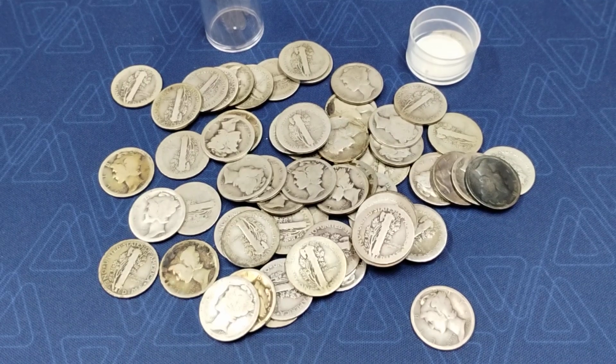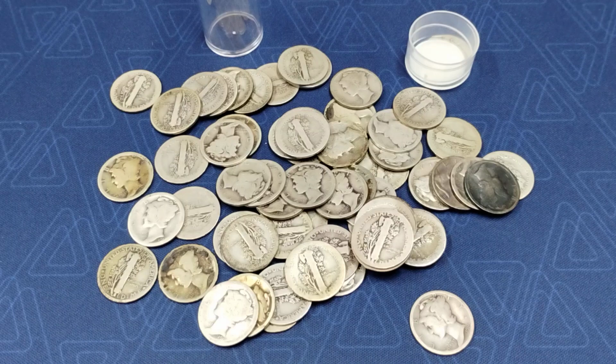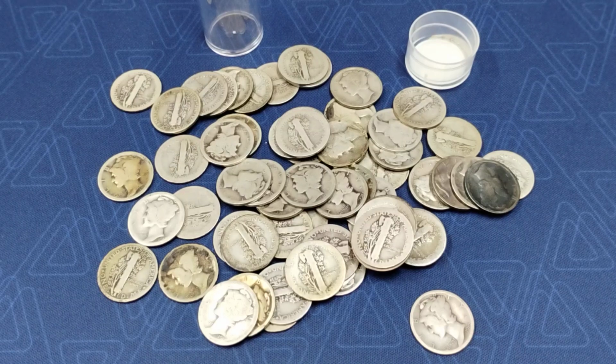especially versus Roosevelt Dimes. Well, I've been noticing something that's happening quite a bit more often, and that's that when you try to buy dimes, either by the roll, by the bag, or even just say $1 worth or maybe $2 worth, you're paying a premium for the Mercury Dimes. That wasn't always the case. And when it was the case, you didn't see it that often. Now it's the point where you're seeing it quite often. Very often, as a matter of fact.